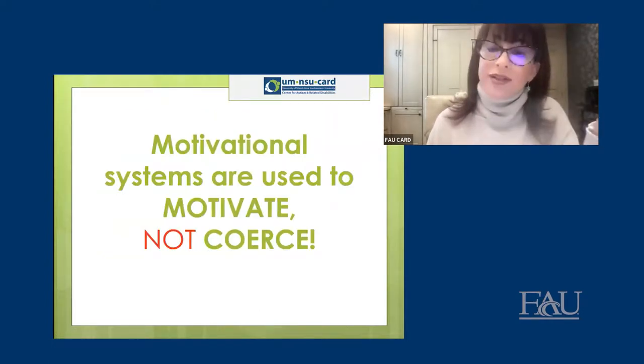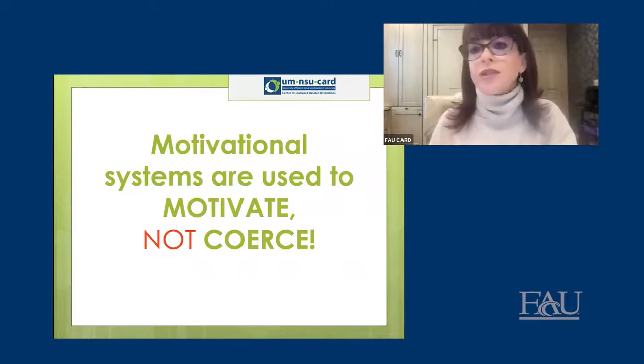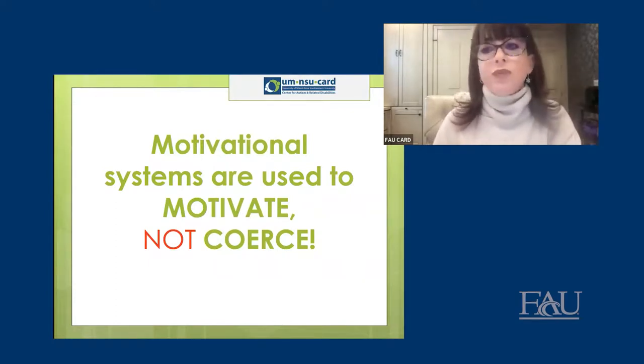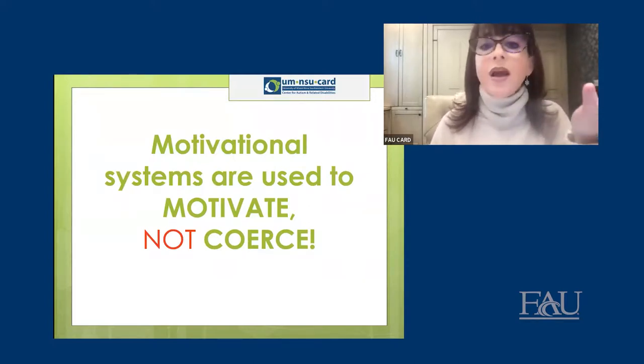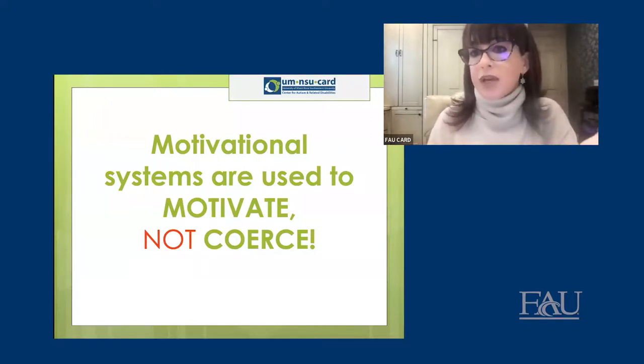It's important to consider that motivational systems are used to motivate, not to coerce students into participating. So when I'm talking about using motivational systems like token systems and reinforcement, I am talking about exciting our students. I'm talking about getting them to want to participate, not to feel forced to participate because we want them to.